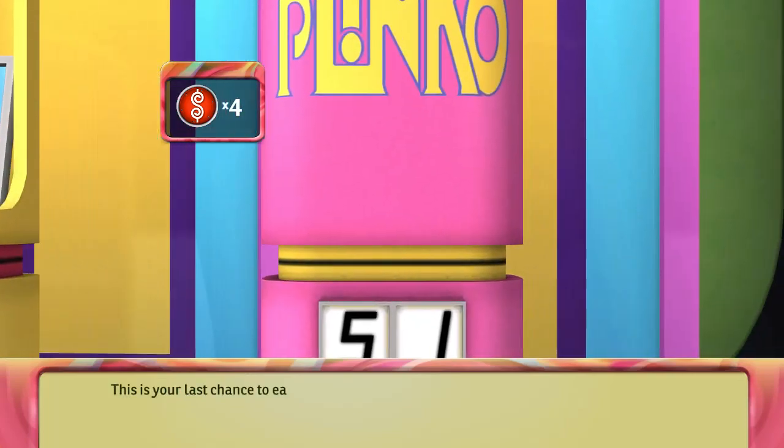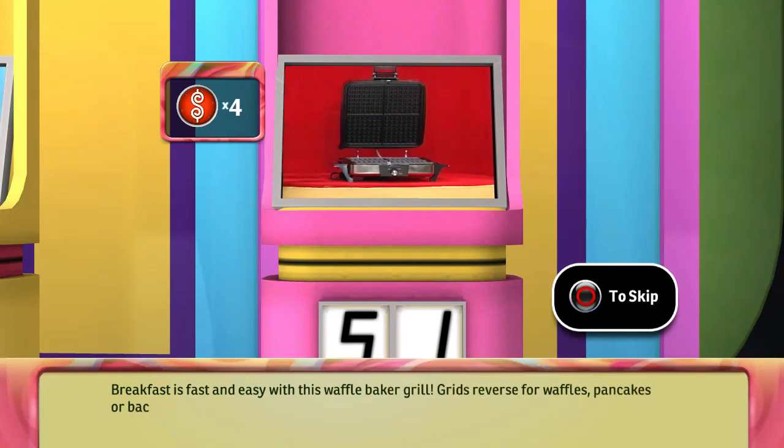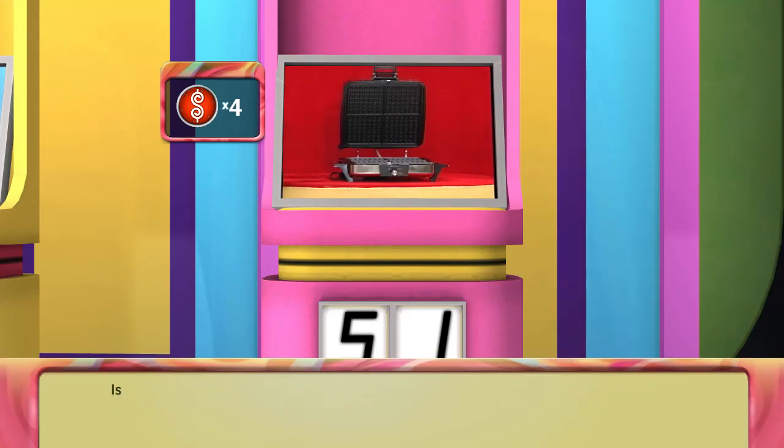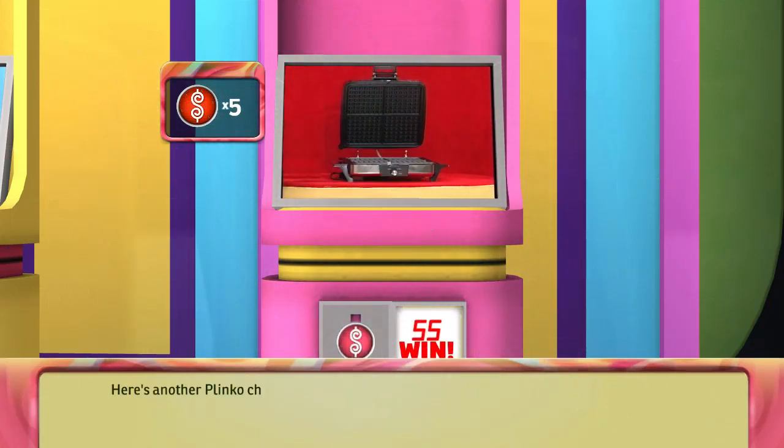This is your last chance to earn a Plinko chip. Breakfast is fast and easy with this waffle baker grill. Grids reverse for waffles, pancakes, or bacon, and it's easy to clean. Is the right or the left number the correct number in the price? You're right. Here's another Plinko chip.